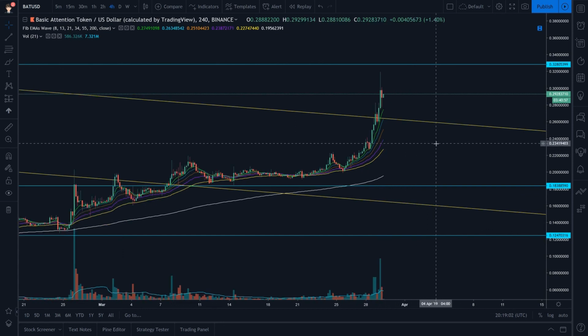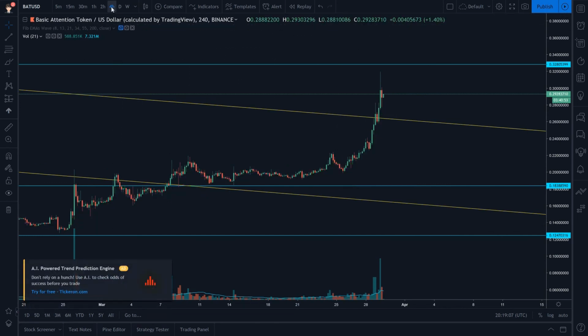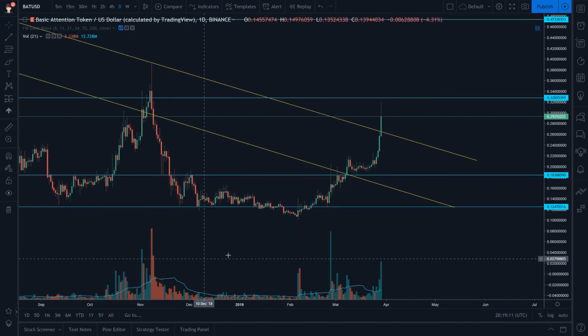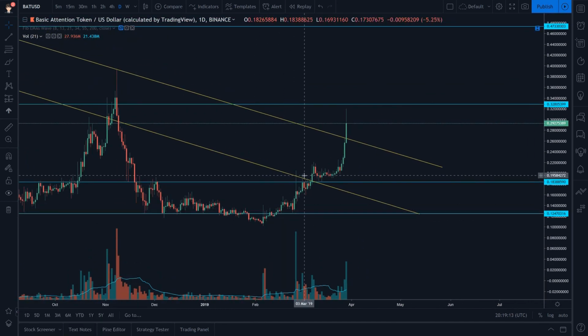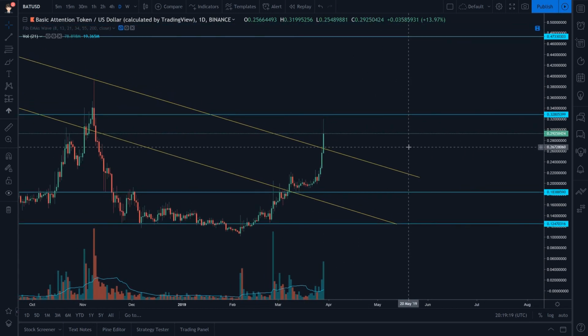So that's what we're looking at on BAT. It's just looking really good now. I'm going to end up posting this chart with some targets. I'll go ahead and throw the fib extension back up and mark some profit targets along the way and some potential buybacks and things like that.